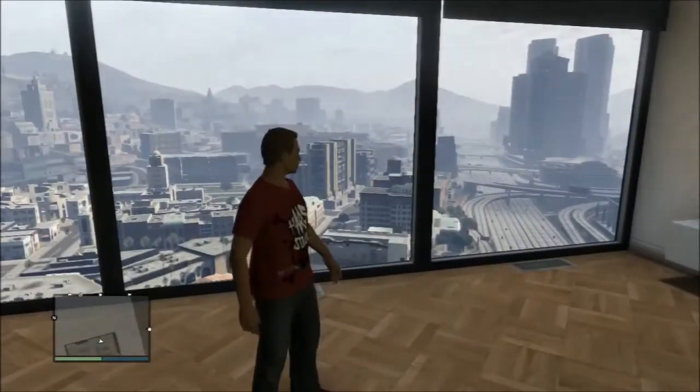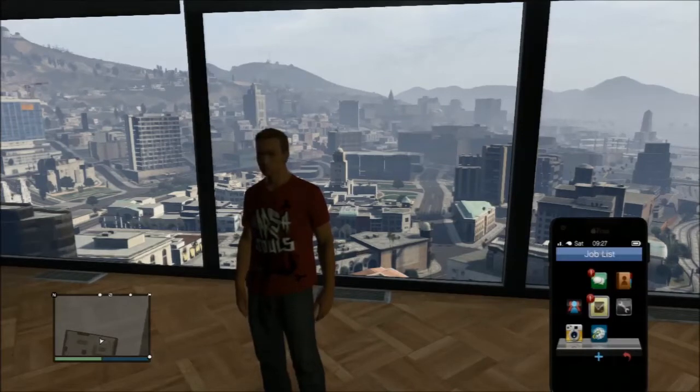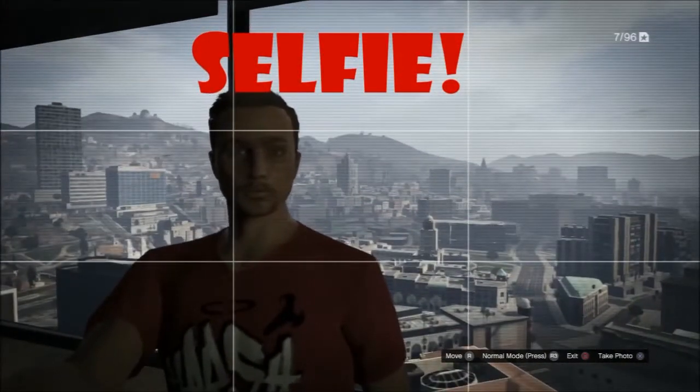And naturally when you get a sweet apartment and you have a sweet view like this, the next obvious step is to take a selfie, right? Am I right? Am I right? I mean, this is 2013, people. Selfies are the thing. So I had to take a selfie of my sweet digs up here. This is awesome.